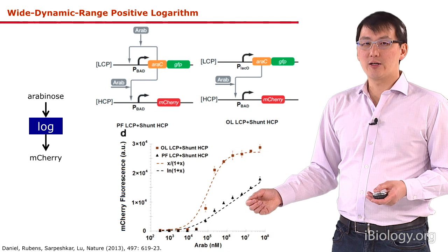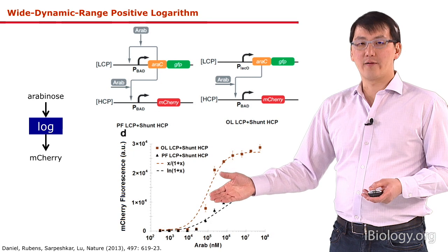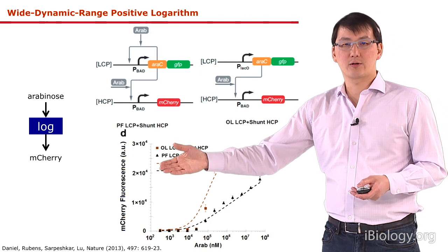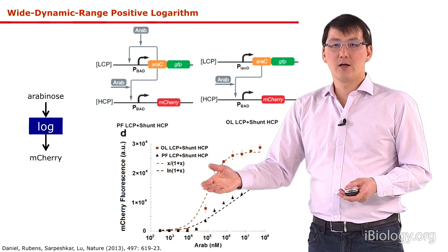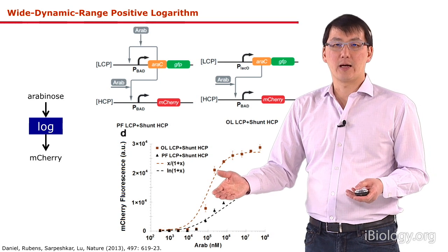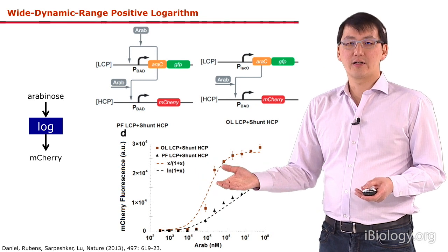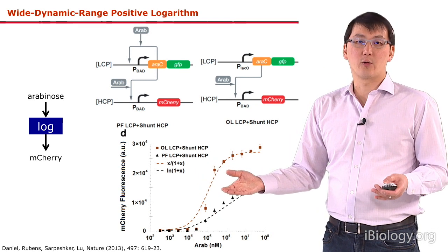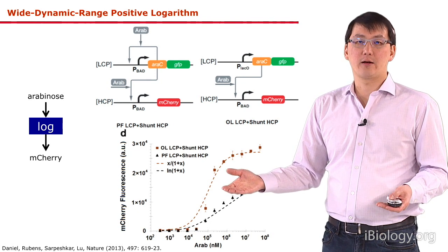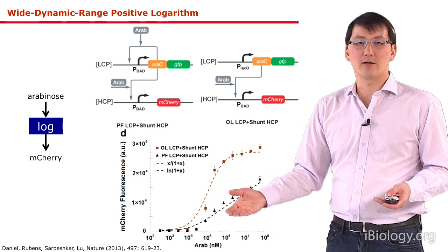But one of the things we noticed was that over this short switching range, this line here of the fit was actually linear. And if you notice on this graph, this is a linear y-axis versus a log x-axis, which means that a line here on the graph really corresponds to a logarithm calculation. So over this intermediate range of switching from low to high, this circuit is actually calculating a logarithm. In other words, the mCherry output is proportional to the log of the arabinose input. However, because this happens over a very narrow range, it's not actually a very useful analog circuit.